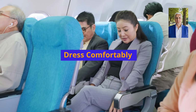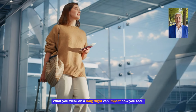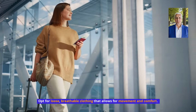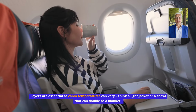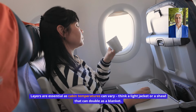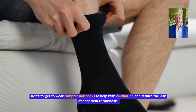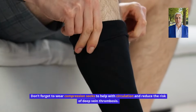Dress comfortably. What you wear on a long flight can impact how you feel. Opt for loose, breathable clothing that allows for movement and comfort. Layers are essential as cabin temperatures can vary. Think a light jacket or a shawl that can double as a blanket. Don't forget to wear compression socks to help with circulation and reduce the risk of deep vein thrombosis.